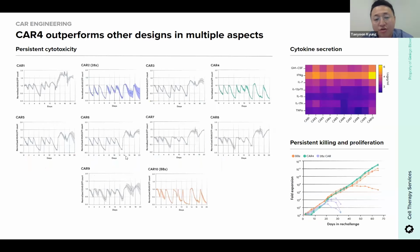Here on the left, you're looking at the cytotoxicity of each CAR design in re-challenge. Every time you see the graph go downward, that means tumor cells are getting cleared. Fresh tumor cells are introduced and then cleared, and this went on over the course of 20 days. As I mentioned, CAR4 is clearing out tumor really well up to day 20. 20Z and BBZ, which are two FDA-approved designs in the field, are also performing pretty well. But CAR1, for example, suffers in the later stage in clearing out tumor cells.